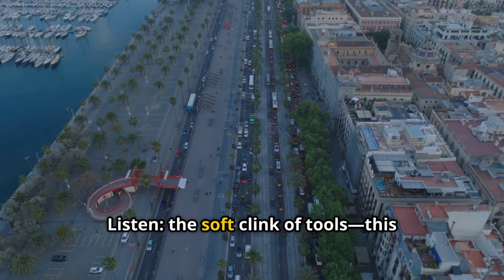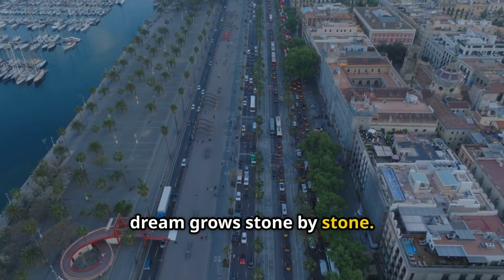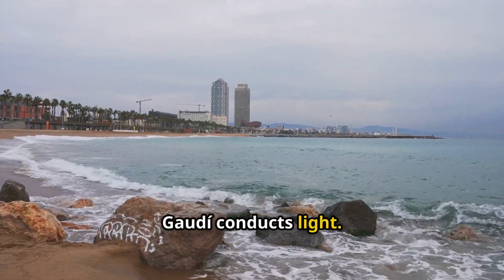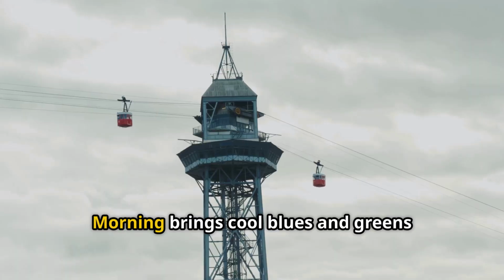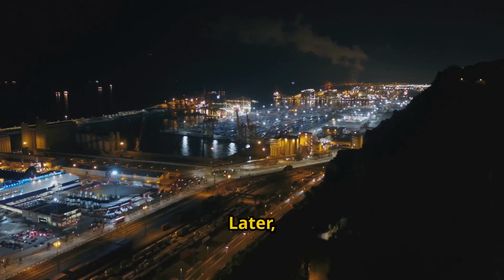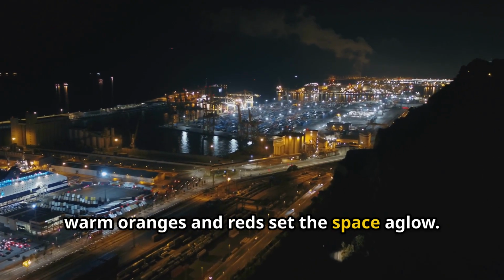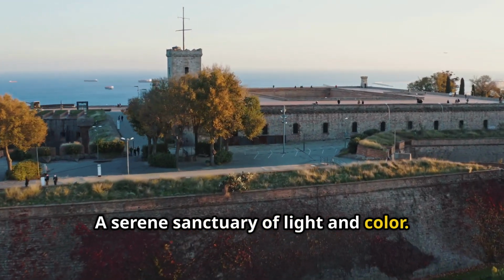Listen, the soft clink of tools. This dream grows stone by stone. Inside, Gaudí conducts light. Columns branch like trees reaching for the sun. Morning brings cool blues and greens across the floor. Later, warm oranges and reds set the space aglow, a serene sanctuary of light and color.